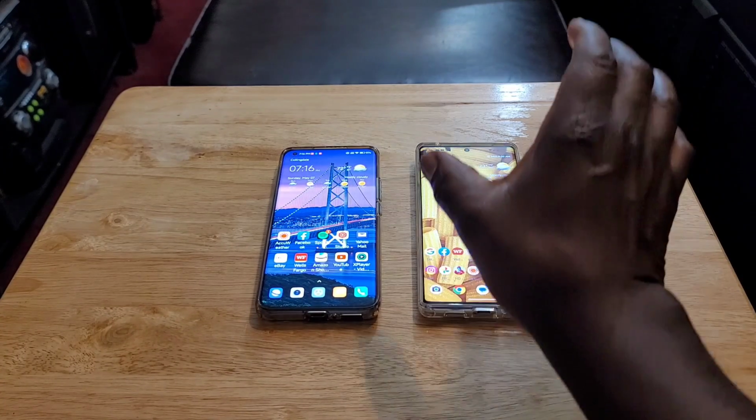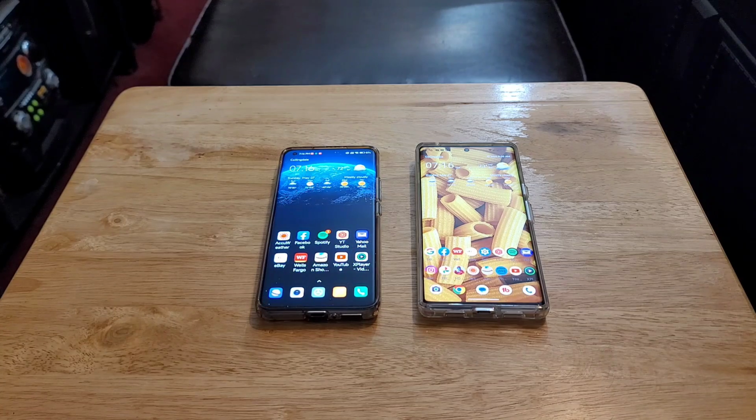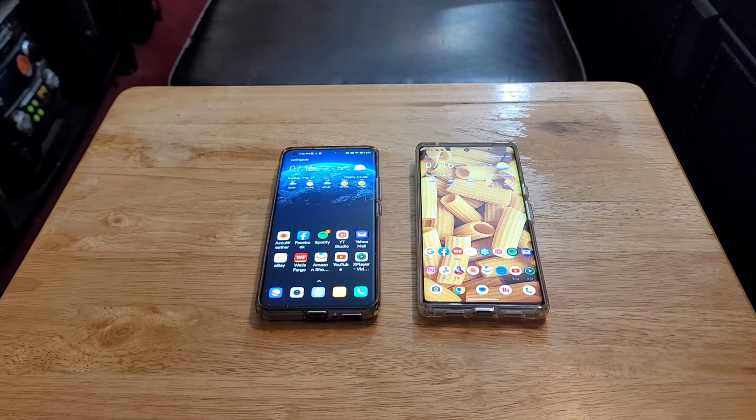You know, I put my phone up on the charger and I wake up in the middle of the night, and I look over, I want to see what time it is. I can easily see that because I got always on display. I can see my notifications, and I also know that my phone is charging. So I love wireless charging. But there's a drastic difference between how fast these two charge up.